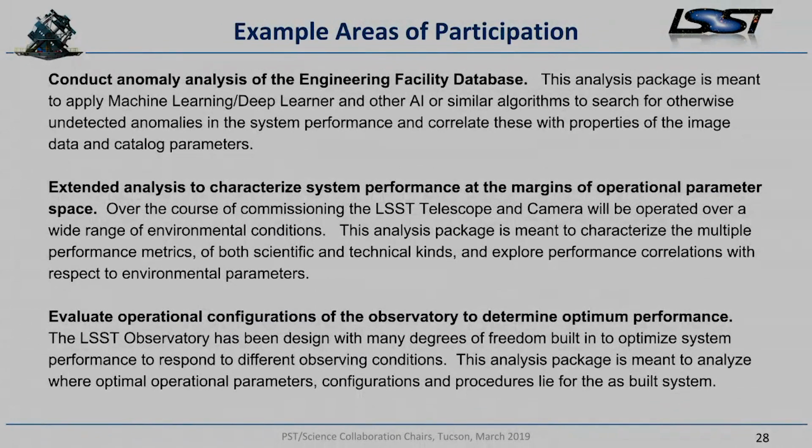So one example is to conduct anomaly analysis on the engineering facility database. This database will be a massive database of basically all the housekeeping data of the technical properties of the system. It will be a very rich database to explore, looking for anomalies that could potentially have a signature in the data.